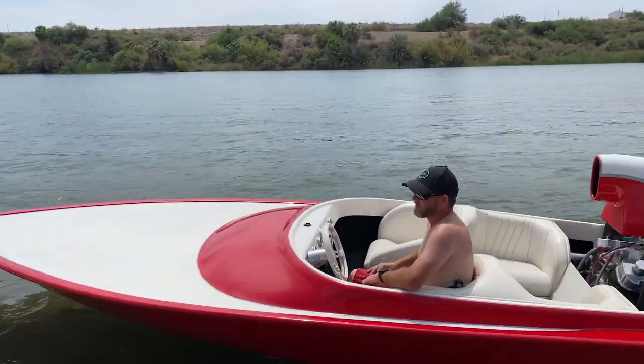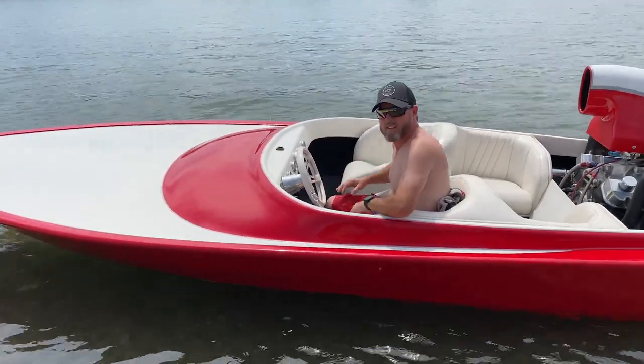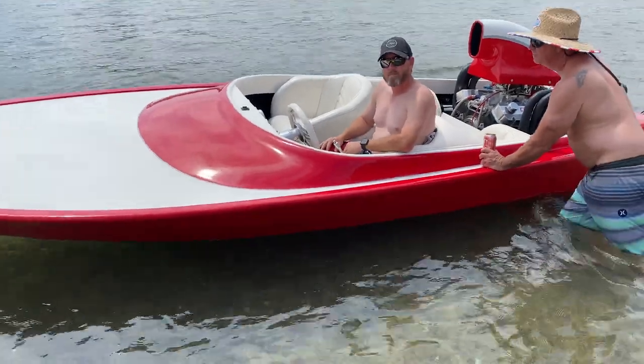What kind of RPM does it turn now? About five. 75 miles an hour at 5,000. Dude, that's legit. That other Rogers we have in Georgia right now with the LS motor, 5,000 RPM.